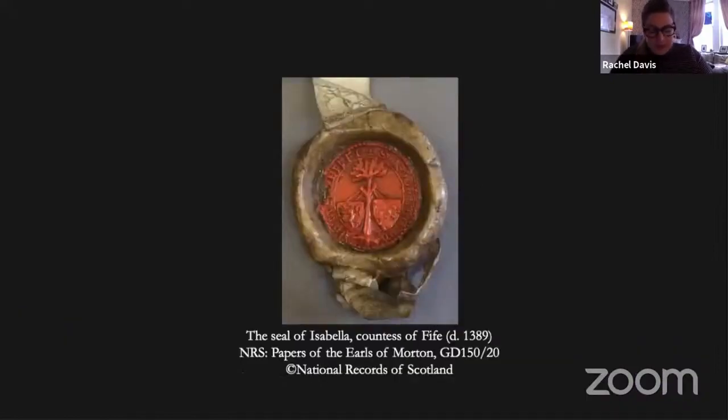The seal of Isabella, Countess of Fife, features a tree from which two branches extend downward. Shields hang from these branches on either side of the tree. The dexter, right shield, bears a lion rampant, the arms of Fife, her natal lineage. The sinister shield, on the left, bears a fess chequy, the arms of Stuart, one of her marital families.